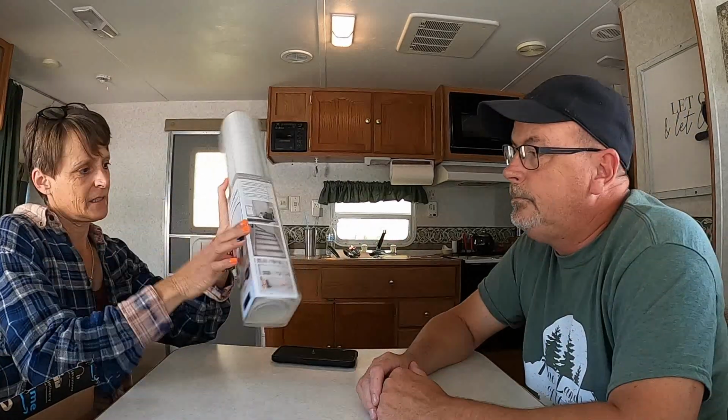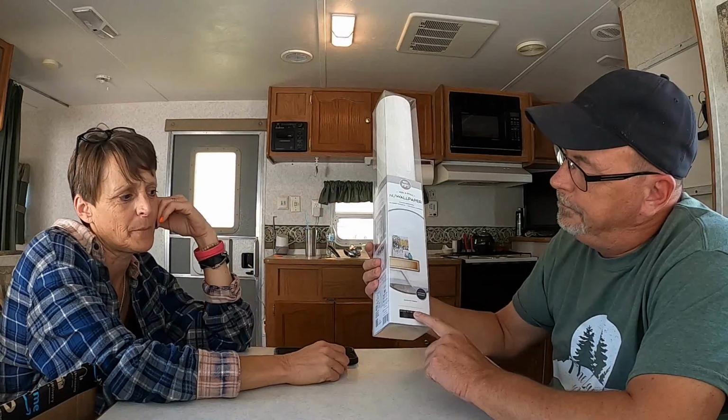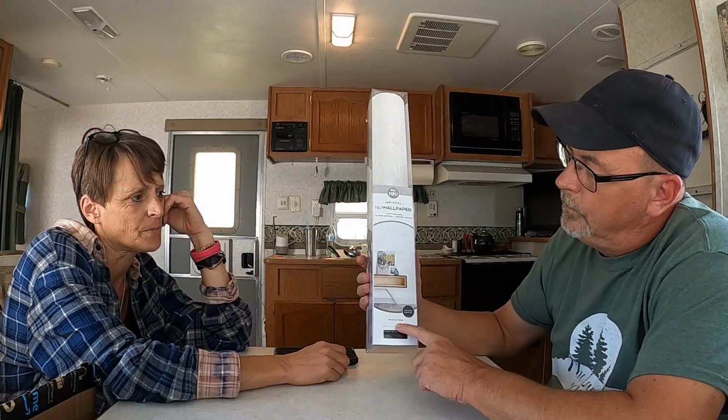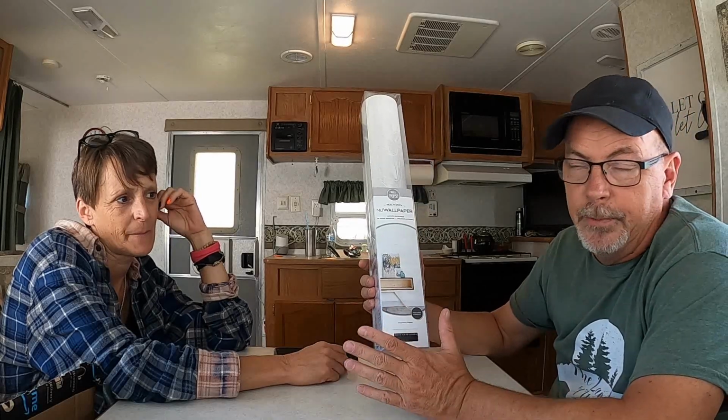Here is the reclaimed shiplap that I'm installing in the bedroom. So we're going to try this because we don't want to add weight to the camper. So those are the projects we're going to get started on right now, and we'll go ahead and get Tracy started getting her shiplap put up in the bedroom.